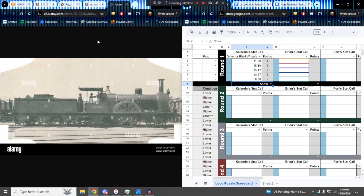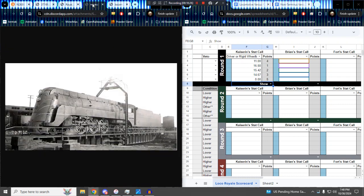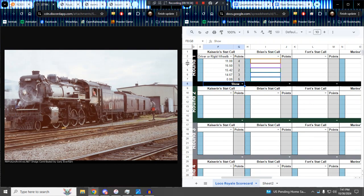So that's 5 points for you, 4 points for Kaiserin. It looks like the alliance worked. 3 points for Marine there. 2 points for Fort and 1 point for Brian. Brian getting a 1 on the first stat I call. Not what I expected, I must admit. Go ahead, Kaiserin. I must admit something, and that something is the Alliance has now become a game of Crusader Kings 3.